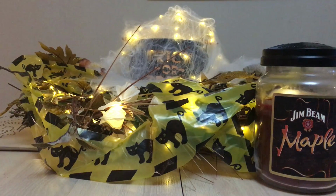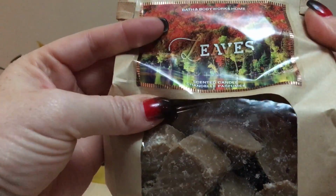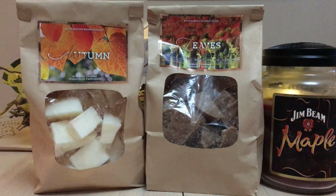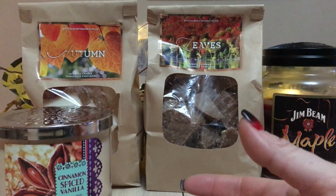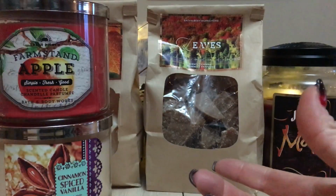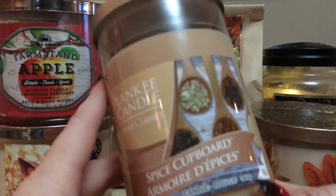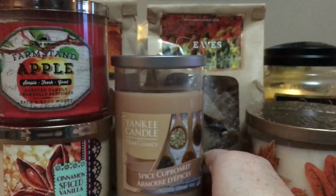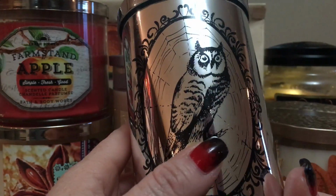All right, Throwback Thursday, as per usual: the first person down below to select one of these items I'm about to show you, I will acknowledge that and come back to you all next week with a review of whatever was selected. So now we have a chopped up 3-wick candle of Leaves from Bath & Body Works. Another 3-wick candle chopped up of Autumn. Then we have some Bath & Body Works candles: Cinnamon Spiced Vanilla, Farm Stand Apple, Chestnut and Clove, Yankee Candle Home Classics Spice Covered, and last but certainly not least, this is from M of WG in Gooseberry, and this is like a Halloween style.